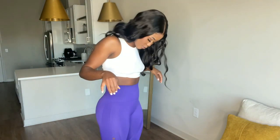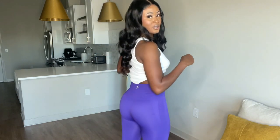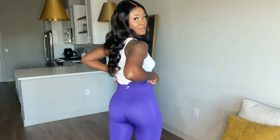You can wear this to the grocery store. You can wear this to go do your errands and stuff like that. You can also work out in this. Obviously, that's the main reason why we bought the outfits, to work out in it. But it's so, so cute, and I love it.